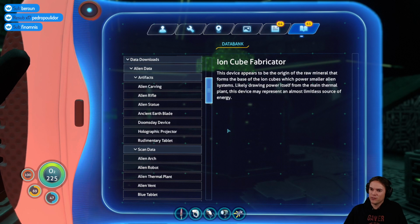This device appears to be the origin of the raw mineral that forms the base of the iron cubes which power smaller alien systems. Likely drawing power itself from the main thermal plant, this device may represent an almost limitless source of energy.